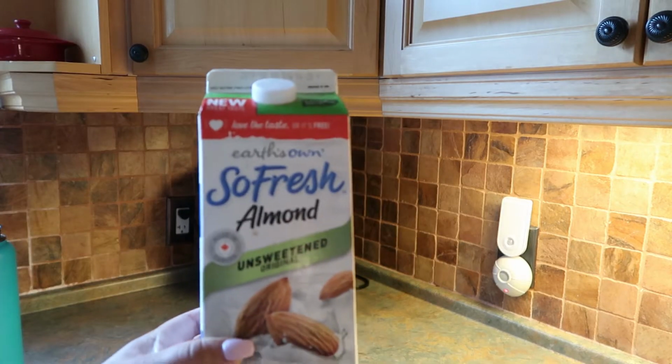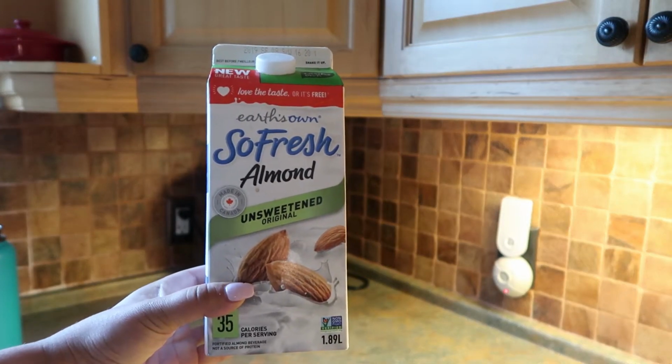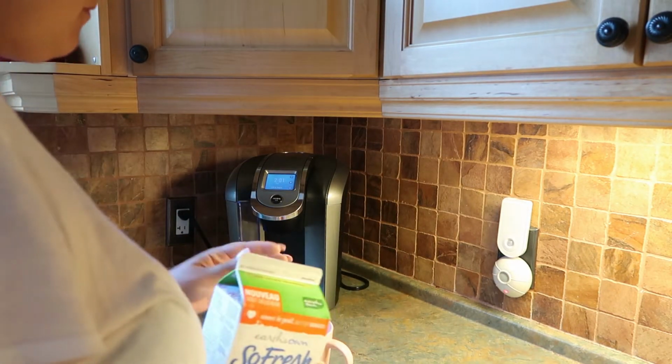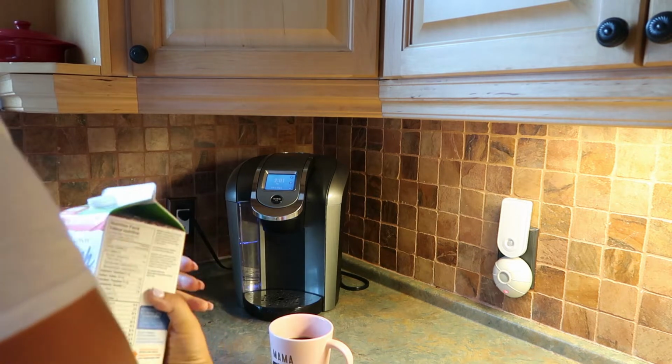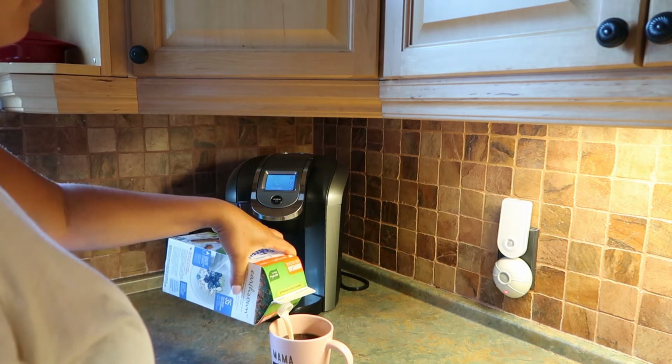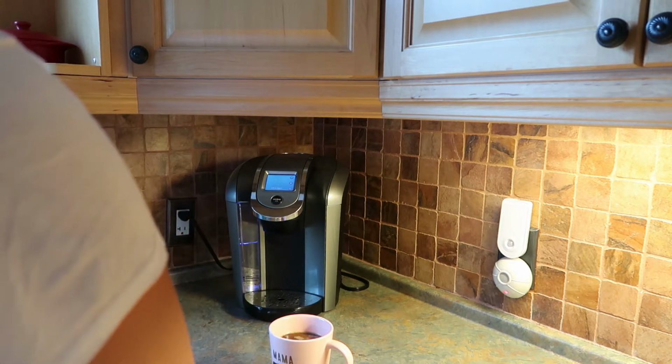And now that all of that is done and my coffee is done brewing, I'm just going to put some So Fresh almond milk in there. I do the unsweetened almond milk. That's just what I prefer in my coffee. I have never put a sweetener or sugar or anything like that in my coffee, so I prefer it to be unsweetened.